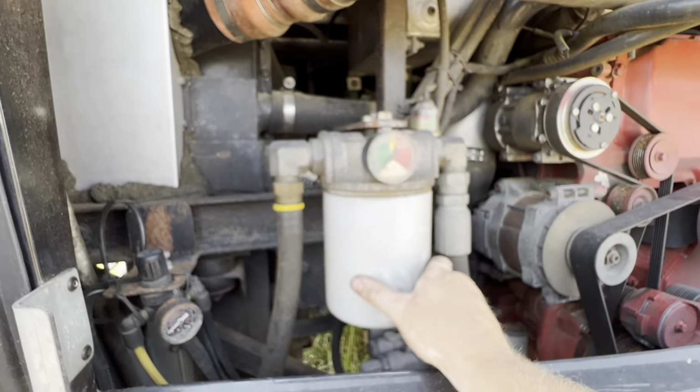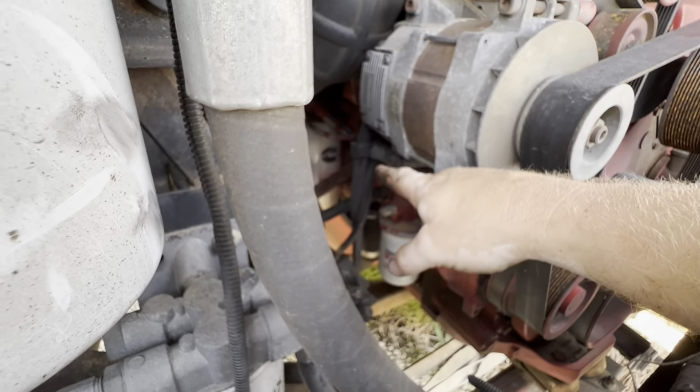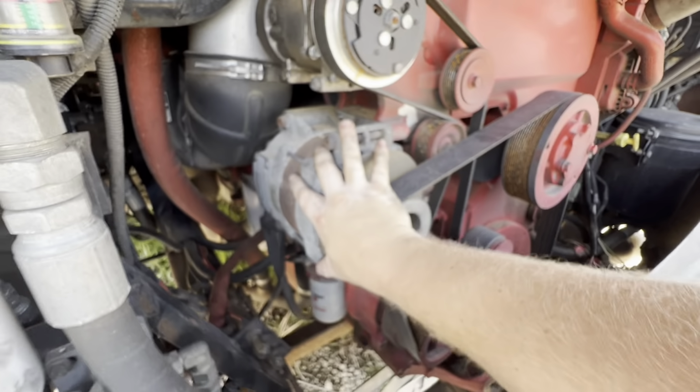We got our huge oil filter here. Another gauge here for something, maybe hydraulics. Another, look at the filters down there. It looks like it's a Cummins in it because I see a Cummins oil filter there. But look at the alternator. I mean, even everything in this.